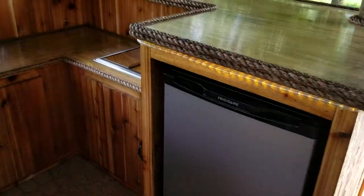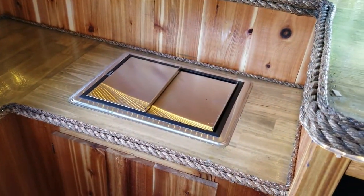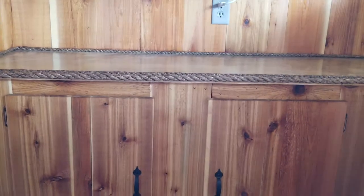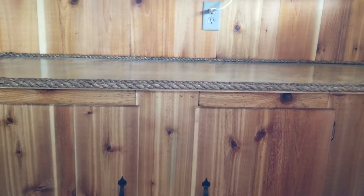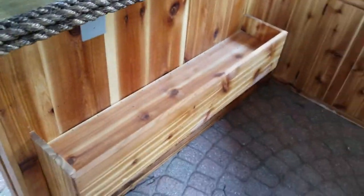And this is pretty similar to the last one and the next one we're doing. So you got the 15 by 20 ice bin there. You got all your outlets. You got three in here. You got one underneath the cabinet for the stereo. And you got one for the refrigerator. So we got a dry well there too, as well.